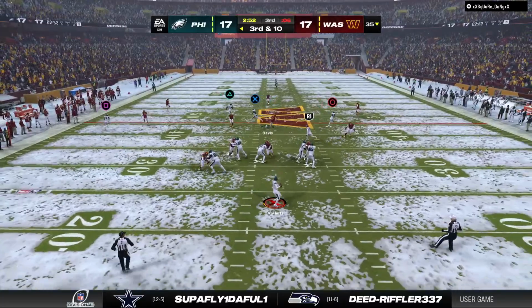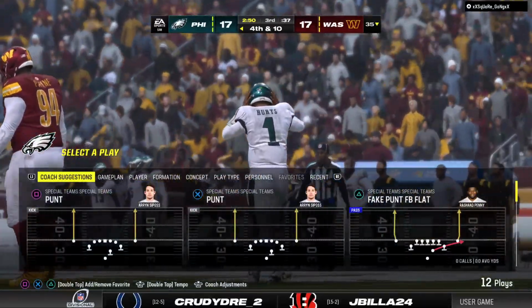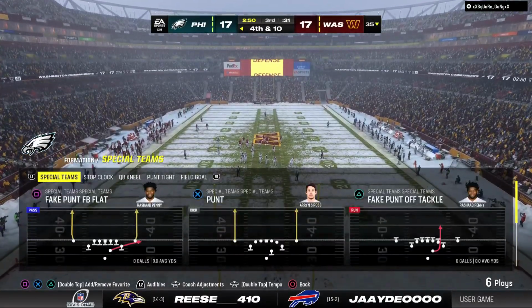Here's Hurts to throw. And that will be incomplete. One first down here, and that's all, folks. Good work by this defense to hold things in check and force a punting situation.